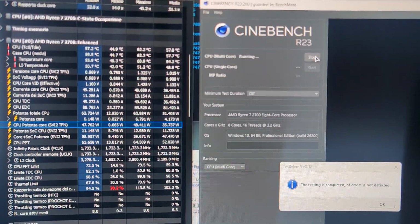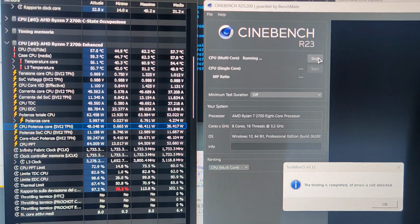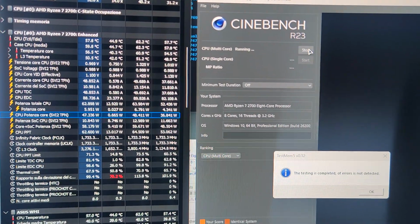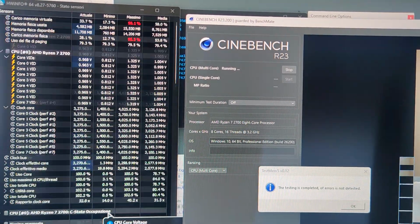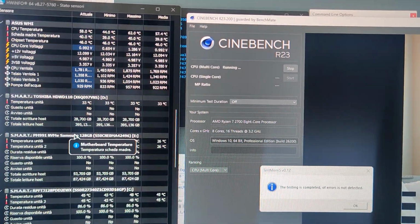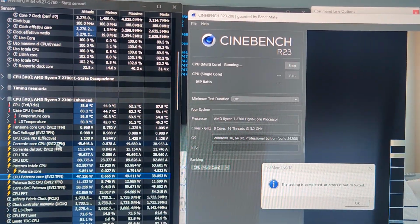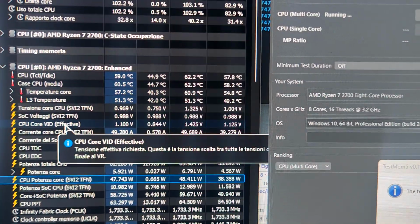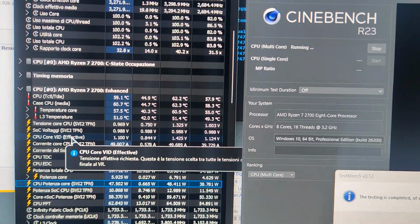Memory is running at 1733 megahertz. The SoC is running at 1 volt. That's a very nice round number. Let's see if I can read that from here, from hardware info. Doesn't seem so. Suddenly we're on an ASUS board, so there's not much to read from the sensors because ASUS just... Oh no, here it is. SoC voltage. It's actually reading 0.98, so it's undershooting here.